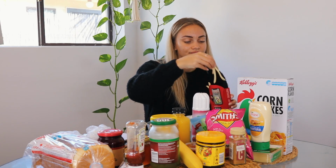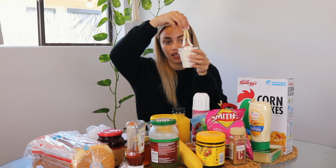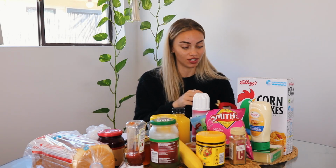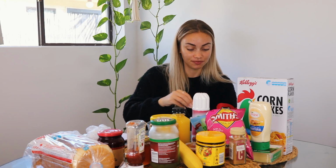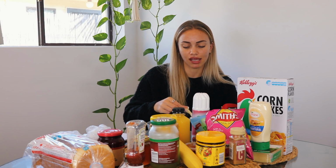So basically, what you do is grab your fries and you dip them in your sundae. It is literally like sweet and salty goodness. It is so good. Also, if none of you have ever tried it, I think McDonald's may have actually brought this onto their proper menu for a limited period of time.